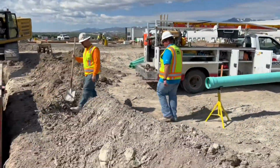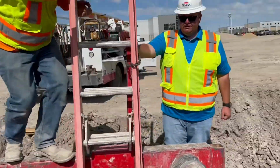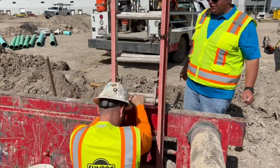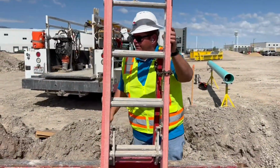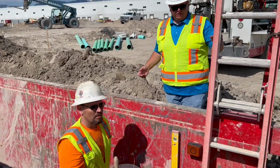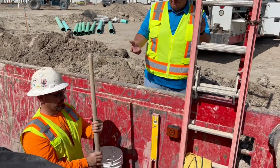James will go ahead and jump in and demonstrate. We've created a ladder holder that bolts to the side of the trench box. It's got a chain to secure the ladder. Comparatively, it's very secure. You can see I can be pretty aggressive with it and it doesn't go anywhere. And this allows the excavator to continue digging and pulling the trench box along without damaging the ladder.